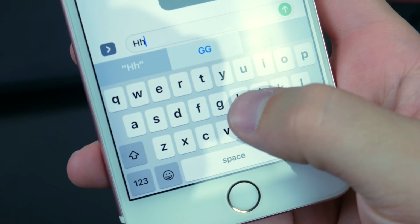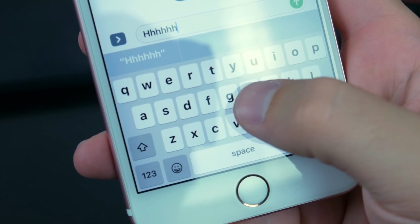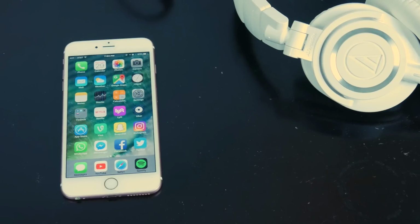One last thing. You guys hear that? Yeah, new keyboard clicking sound. Not terrible, but I was a little surprised to hear it.